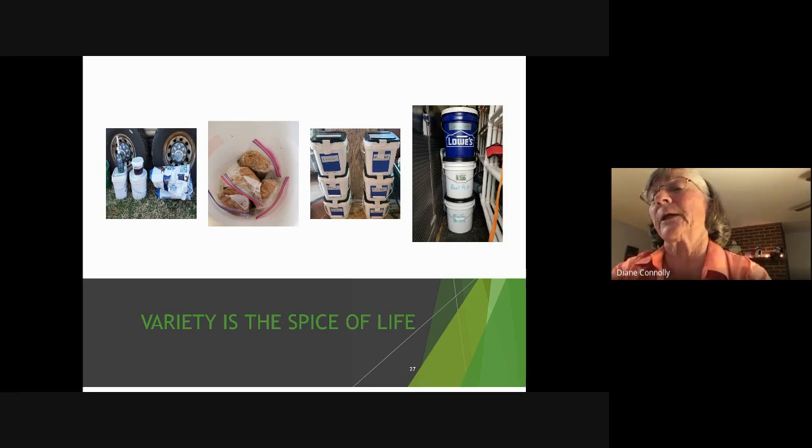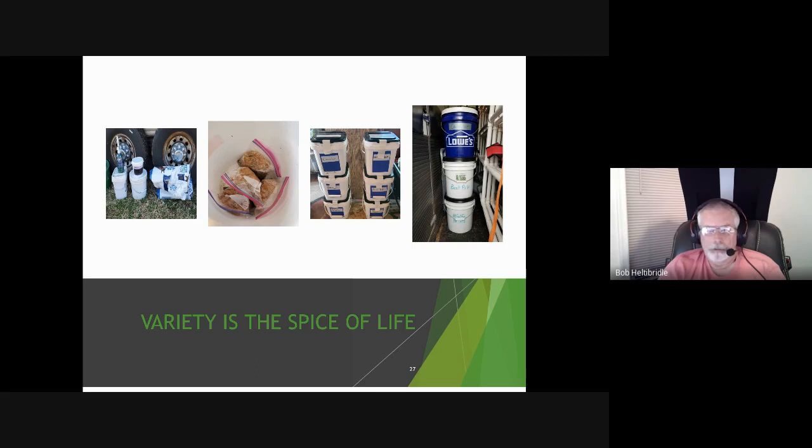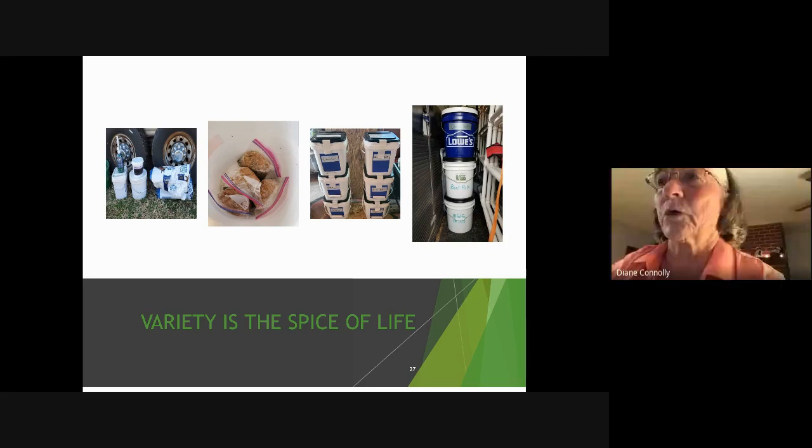You can get them at Home Depot and they will fit. Are those 20-pound buckets? Is that the size bucket they fit, Terry? 5 gallon. Yeah, 5 or 7 gallon. But you can get them at Home Depot. I don't know where else you can get them, but they snap on, but then the lid screws.